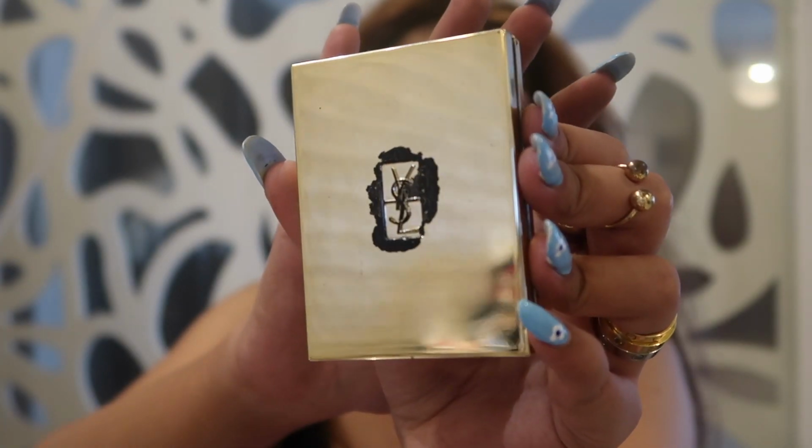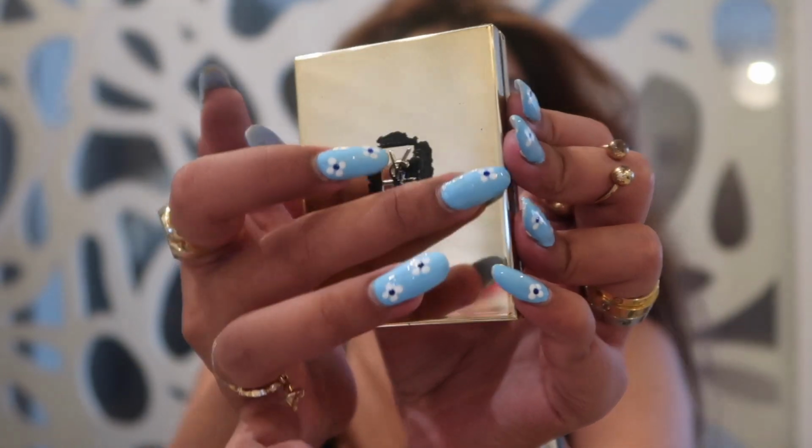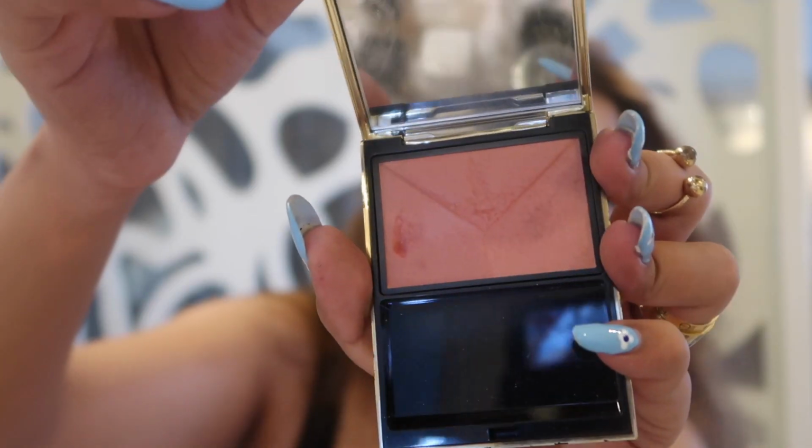The next blush I have is from YSL. Look at this. It breaks my heart when I see it. This blush is so pretty for somebody who likes to have a natural look. It's not very pigmented. That's why I don't use it that much. It's only for the bougieness.